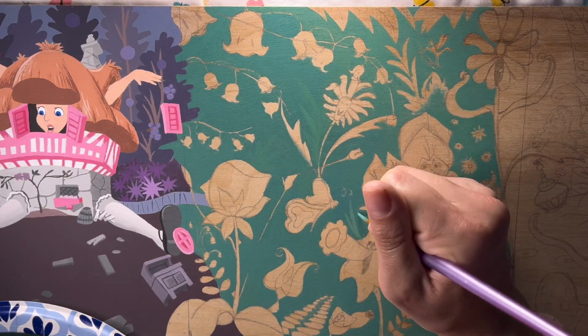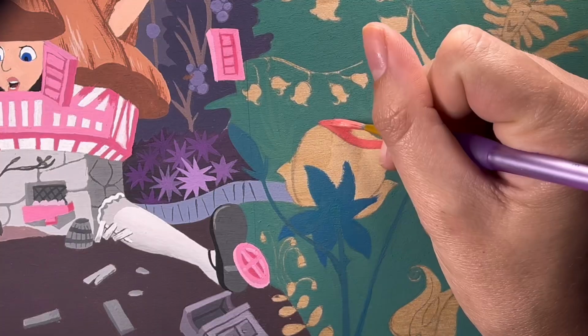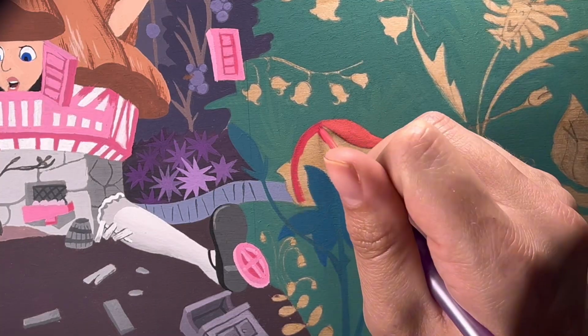I'm using acrylic paint on wood, and I did not prime it whatsoever, which I probably should have, but I'm just raw dogging it, excuse my language.